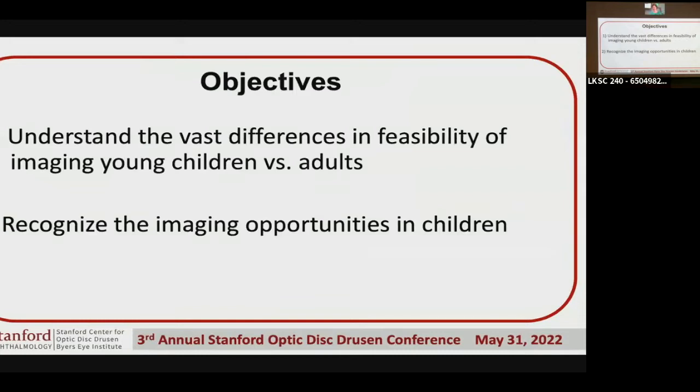Okay, so we're going to change gears a little bit here and talk about the beginning of optic disc drusen and what happens in pediatrics. I'm a pediatric neuro-ophthalmologist, and this is bread and butter for us in terms of what we see. So the purpose of today is going to be to understand the vast differences in feasibility of imaging young children and adults, and to recognize the imaging opportunities that we do have in children. And we'll talk a little bit about the feasibility of that.